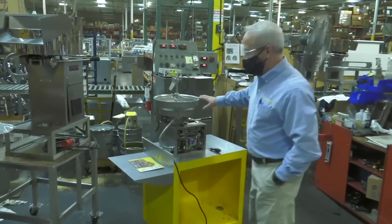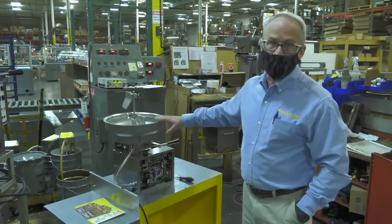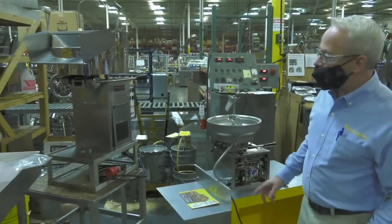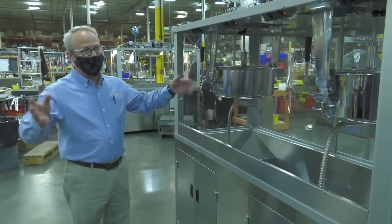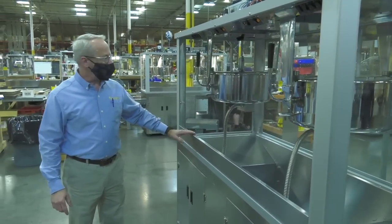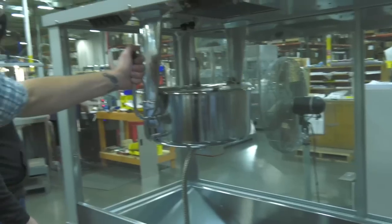This particular unit is a caramel baby. It's our smallest cooker for making caramel corn. And next to it is a Coronado popcorn machine. The poppers that you see as you walk into the theater or in the big stadiums are manufactured in this area. These are 52-ounce kettles.